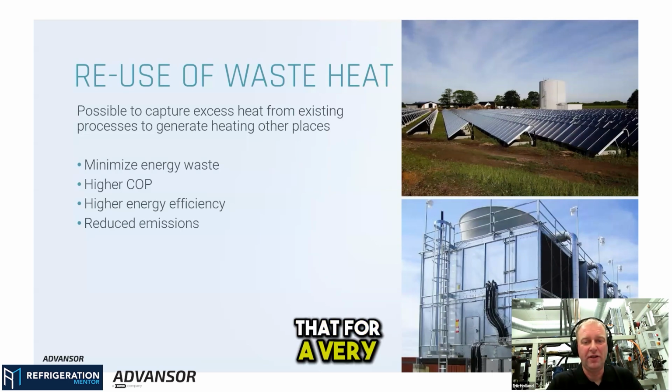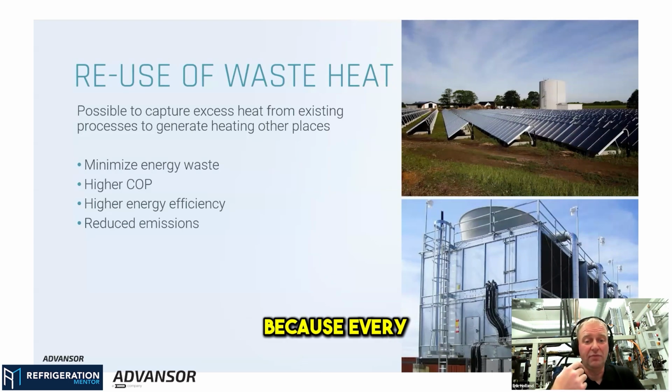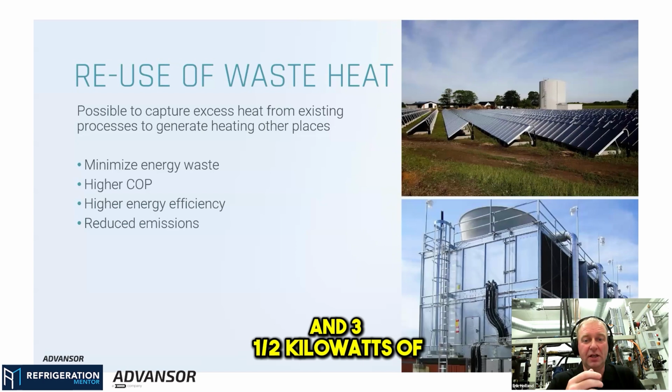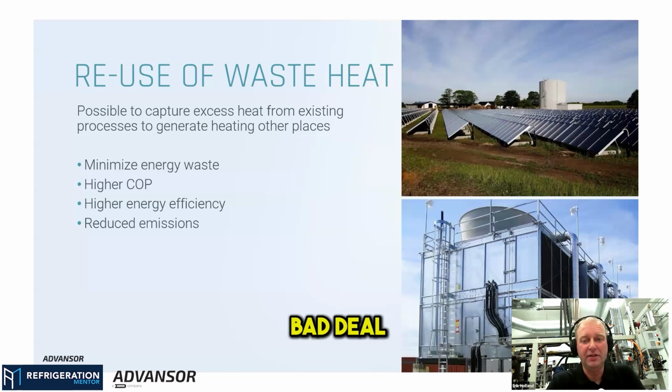And we can do that for a very low cost, because every time we use 1 kilowatt for running the heat pump, we get somewhere between 2.5 and 3.5 kilowatts of heat out of it. And with today's gas prices and electricity prices, that's not a bad deal.